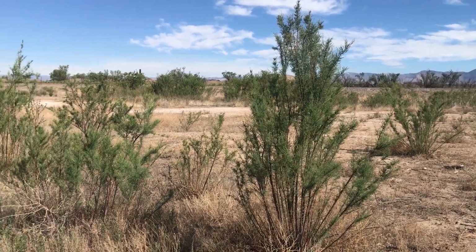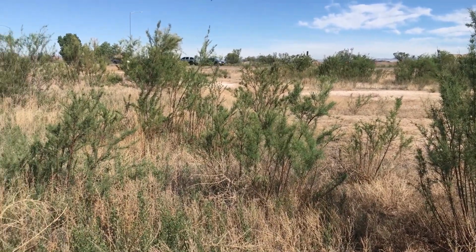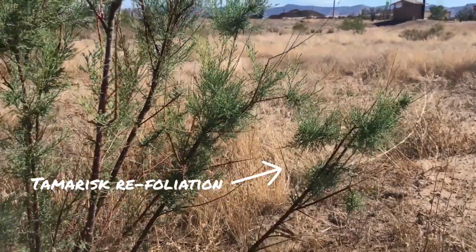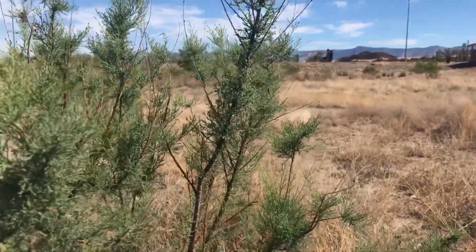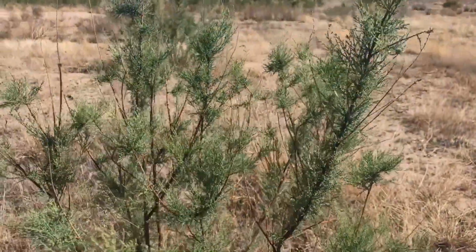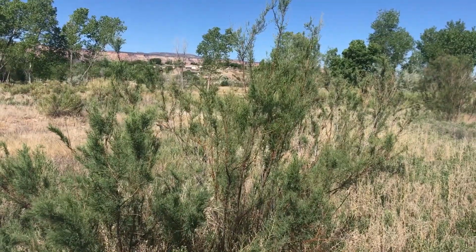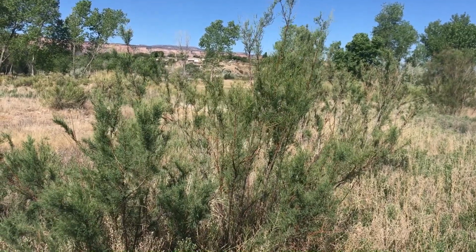So many times after a beetle defoliates and the plant regrows, it does it in these kind of puffs that you see. A lot of people call it poodling because it looks like poodle tails. And you can tell that this tamarisk is growing in a different form. So this has obviously been defoliated by the beetle and is refoliated in this new structure.